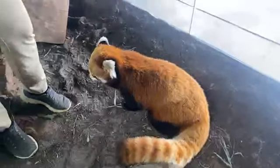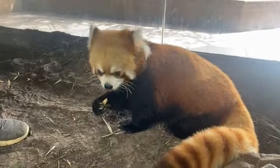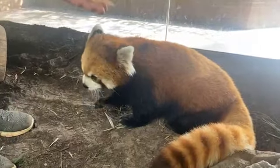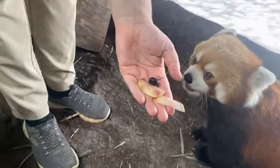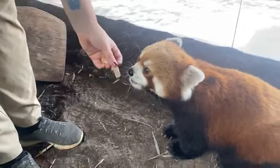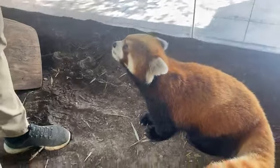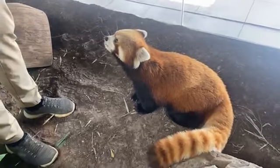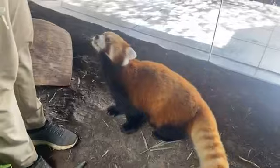If you guys are wondering what we are feeding them, we have a variety of fruits. We have apple, pear, and blueberries. Those are their favorites. We also feed them a leaf eater biscuit, which is a combination of different items that they would need, and it contains all the nutrients they need. It also contains some bamboo, which is about 90% of their diet.